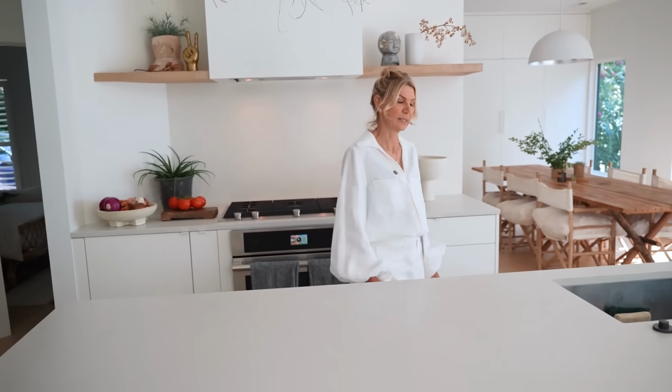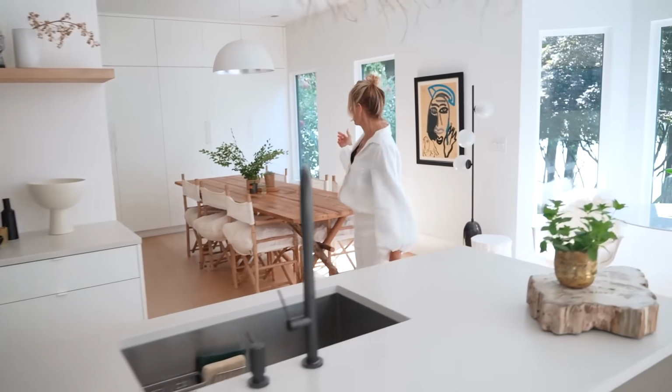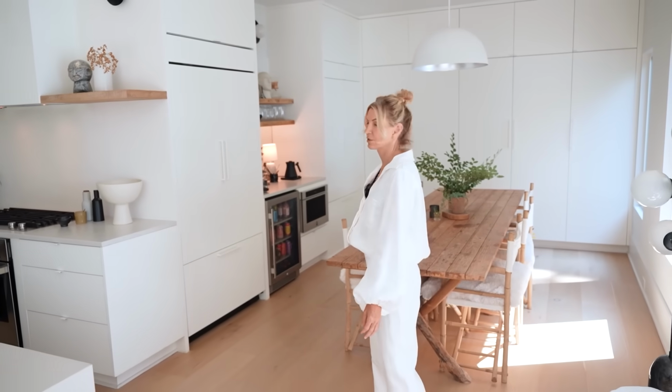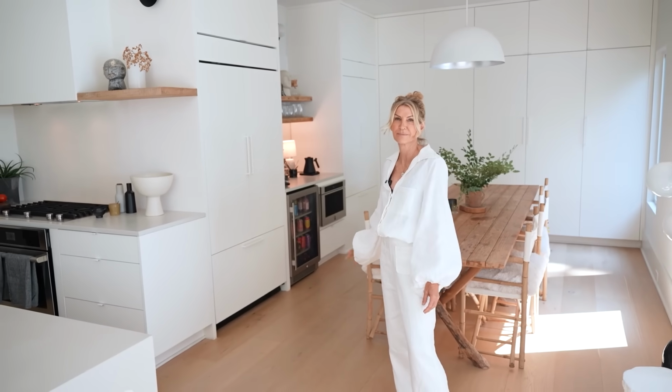It's really wonderful. And then in this section here, which is now the dining room, this was actually a guest bedroom. So I also removed this wall and opened it up to create this beautiful dining room and additional kitchen space.